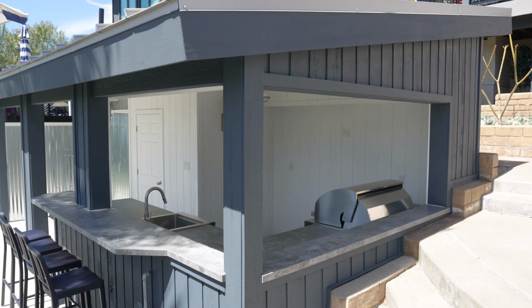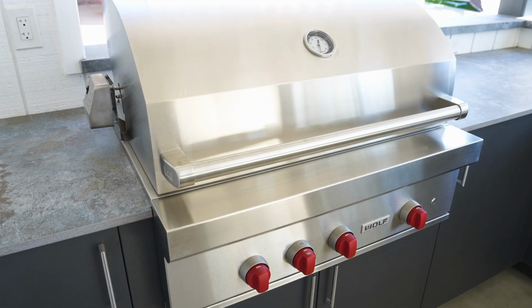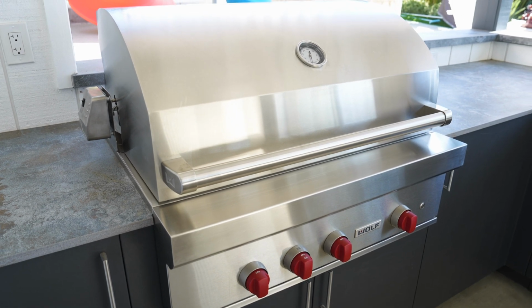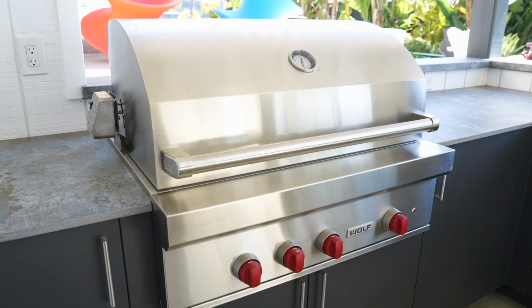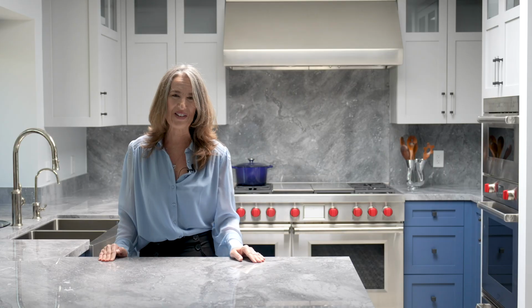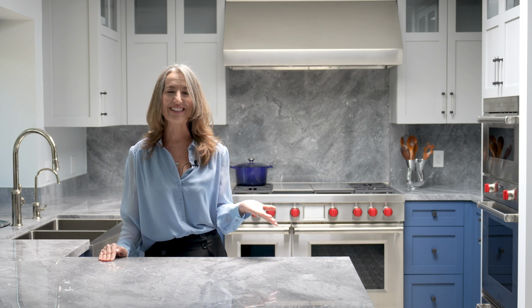Tom and Barbara decided on the outdoor appliance from Wolf as the gas grill. We looked at several of the gas grills that they had there, but we decided to go with that one. It's a Wolf gas grill, so it's the same as what we have on the interior and the exterior.